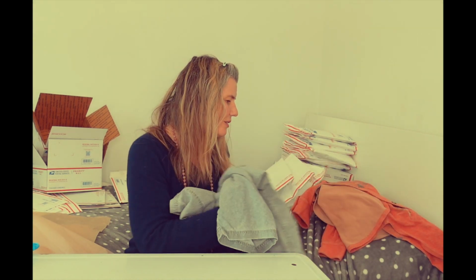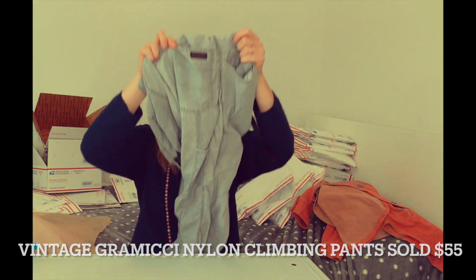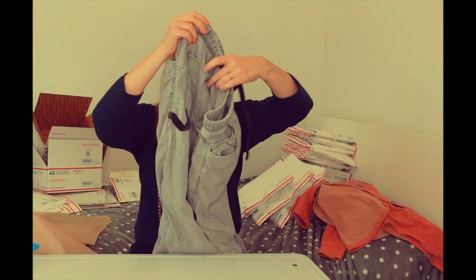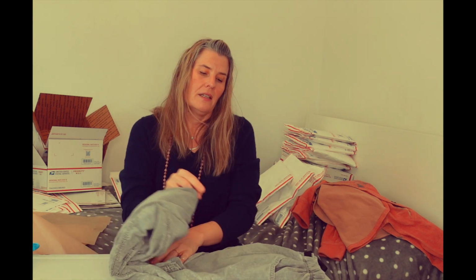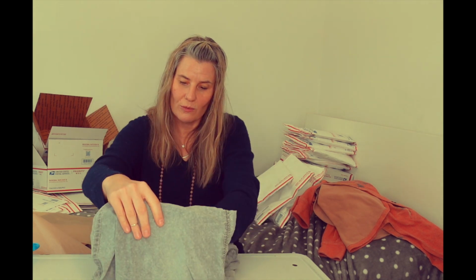The next item I sold is a pair of vintage Gramicci. Let me see, this tag isn't very good, so I'll show you this one. Gramicci is a formerly made in the United States climbing brand, as in rock climbing. A lot of the clothes they designed incorporate features that a person would need when they are rock climbing. For example, this has a loop on the side to hold your chalk bag and things like that.